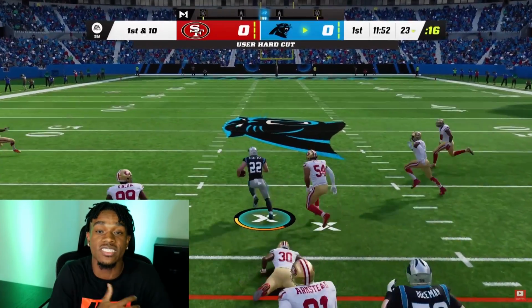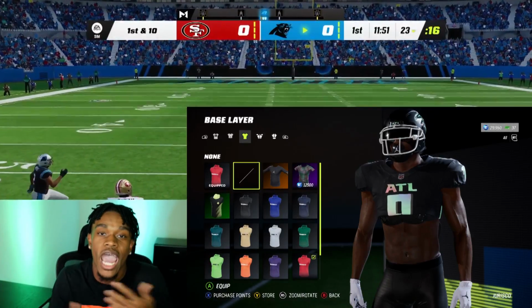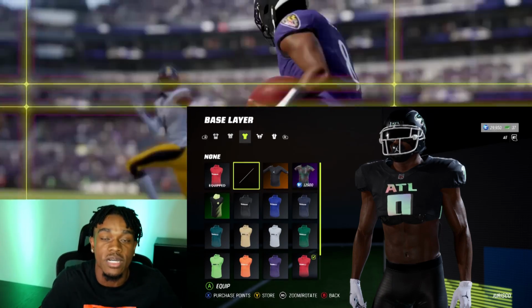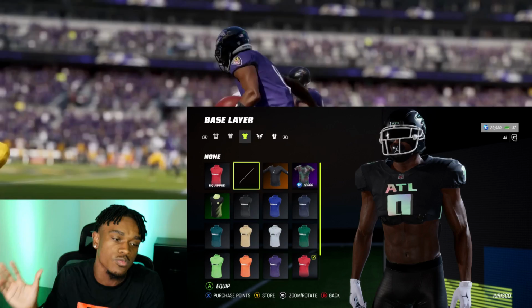Also, they did fix the stomach glitch. So the stomach glitch where if you're African American or just any other color than Caucasian, you would have a white stomach. They did fix that. I also have a screenshot somewhere on the screen.